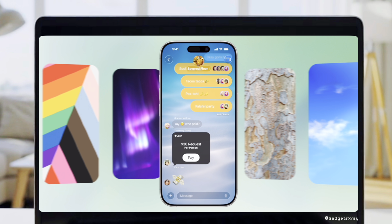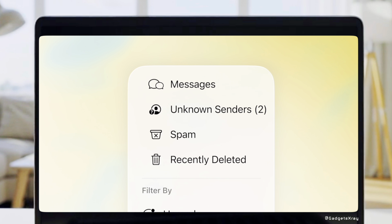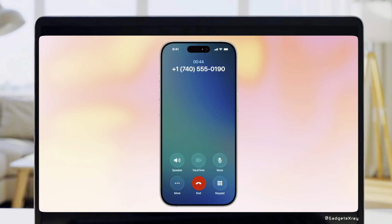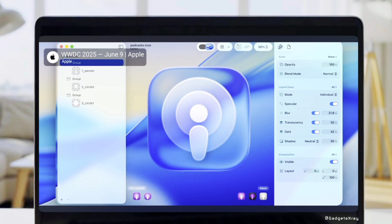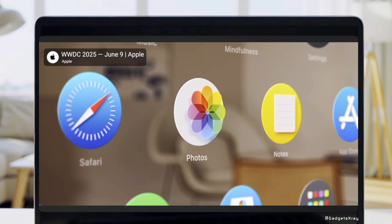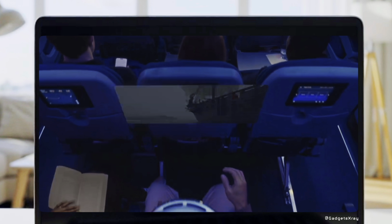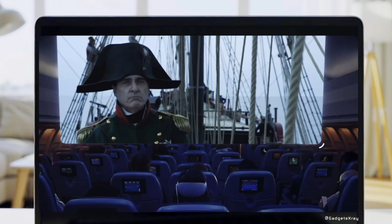Beyond visuals, everyday usability got smarter too. Spam call filtering is now built right into the phone app, with live voicemail transcripts so you can screen calls in real time. On macOS, the menu bar turns transparent, giving your screen more breathing room. App icons feel alive, widgets float in layers, and even Apple TV overlays now fade instead of just blocking content. It's unified, modern, and genuinely beautiful, and it's a design system clearly inspired by visionOS, where depth matters.